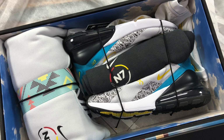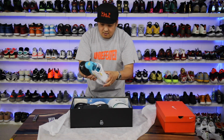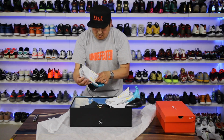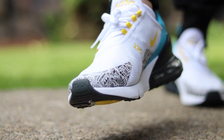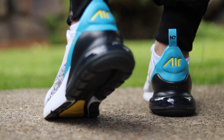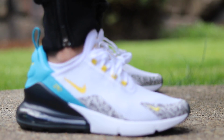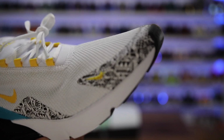This is crazy. So they sent something over to me similar to this last year actually as well. So kind of dope that they're following up with a new year. This is a pair of the Air Max 270s. As you guys know, I have a couple pairs of these already. Love this shoe. This one has some special tribal print on the shoe and nice little detailing on it, not bad.